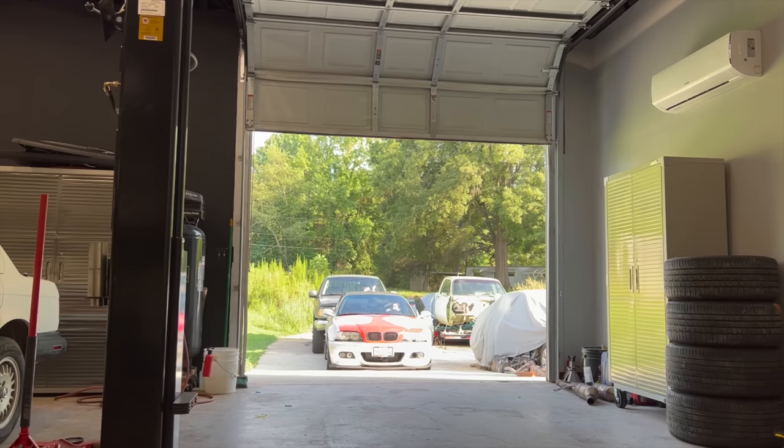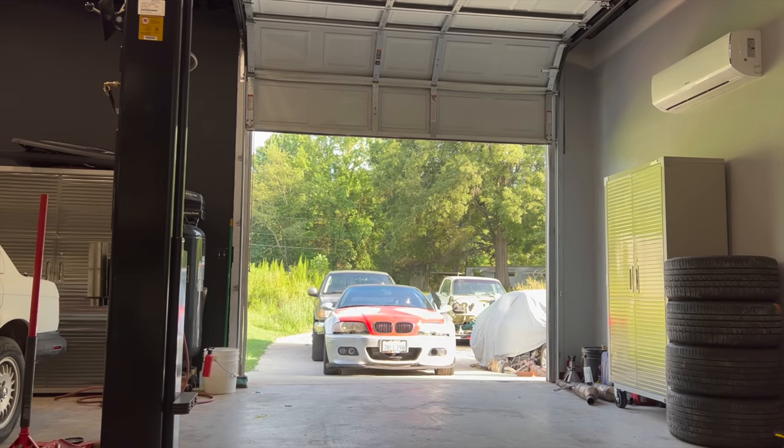There's no way that Selena and I could have pushed this car all the way up that ramp, so we had to use the truck.